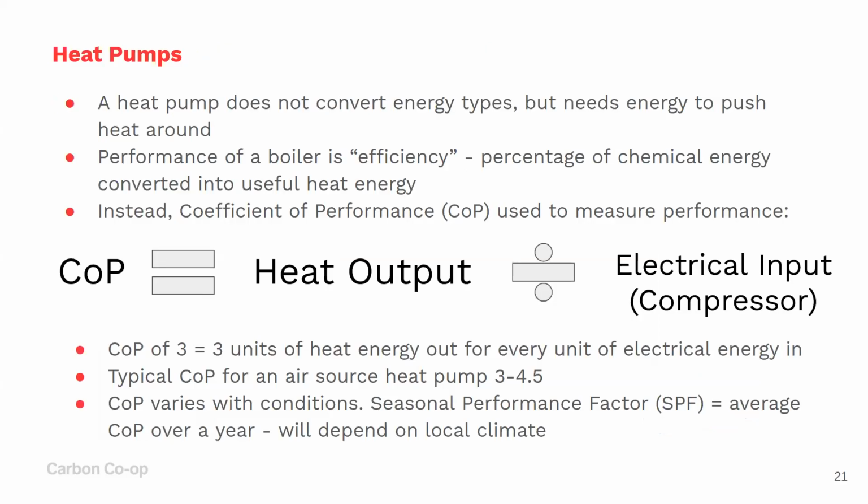So it doesn't convert energy, it just pushes it around. It takes a bit of energy to do that. So the performance of a boiler, we call its efficiency. It's the percentage of chemical energy that it can convert into useful heat energy. For a heat pump, what we actually want to know is how much energy out we can get for every unit of energy in. So it's not the same as efficiency, although it's kind of analogous to it, and people will quote COP, which is a very key performance metric of a heat pump. It's the heat output divided by the electrical input.